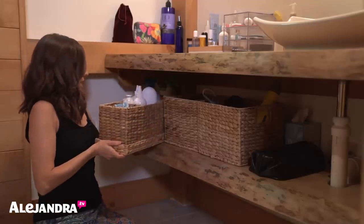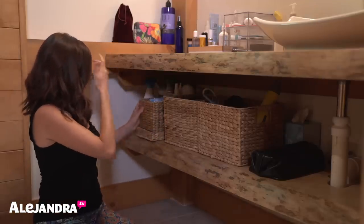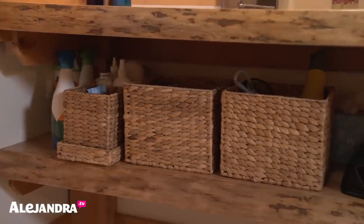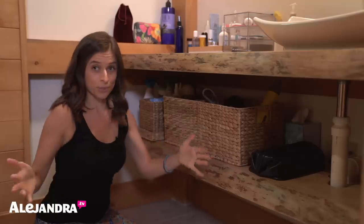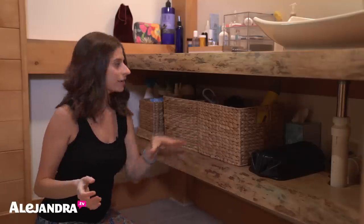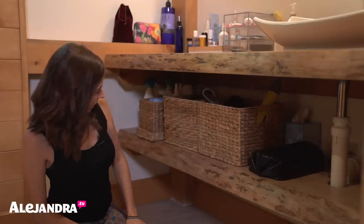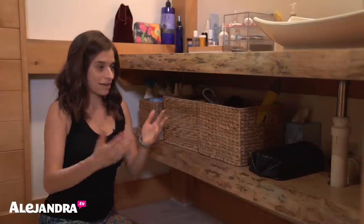And then at the very end of the shelf is cleaning supplies. And then behind these baskets, because the shelf is deeper than the basket, there's space behind it, I just have extra rolls of toilet paper that just get kept back there. All right, and that's it.